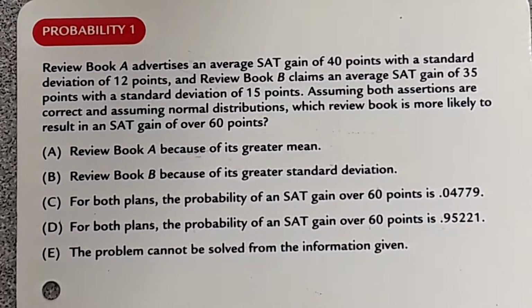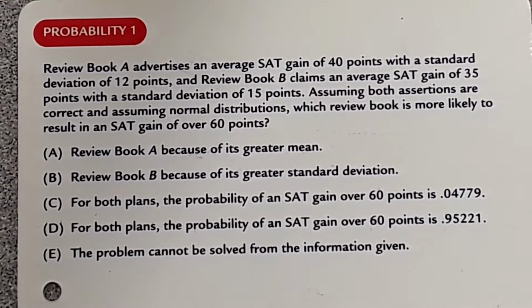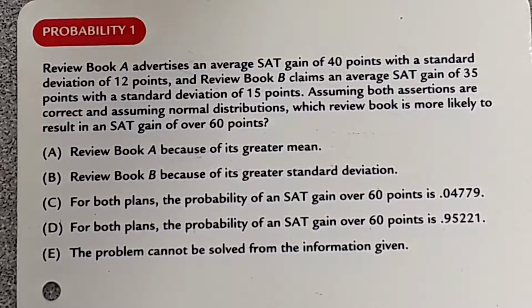So, the first one is 40 points with a standard deviation of 12. The second one is 35 with a standard deviation of 15. So let's see if you guys can do that. So what do we think the answer is? C, for both plans, the probability of an SAT gain is over 60 points. Okay, let's see. So we think it's C.